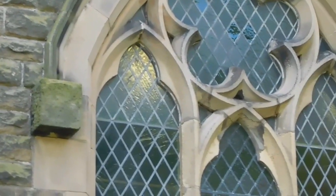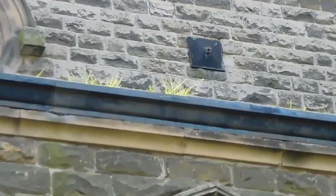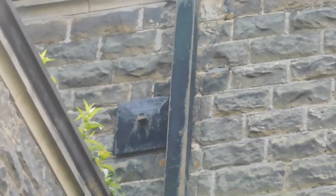Where have we gone? Yeah, there's another couple. But it's even up on the little ones there right across. I don't know what they are. Little brackets of some sort. Then another window. Then metal brackets. Another window. Metal brackets. No idea why.